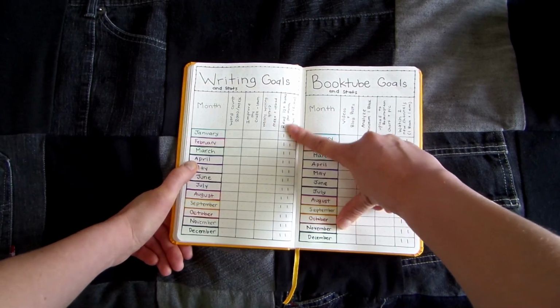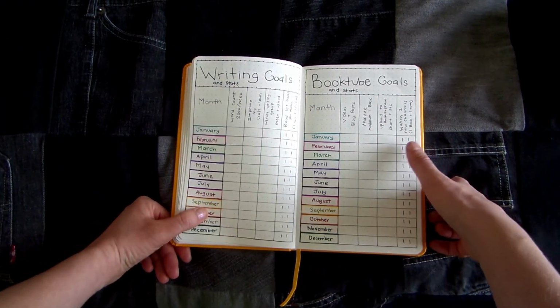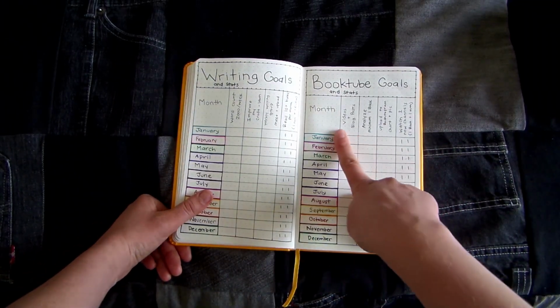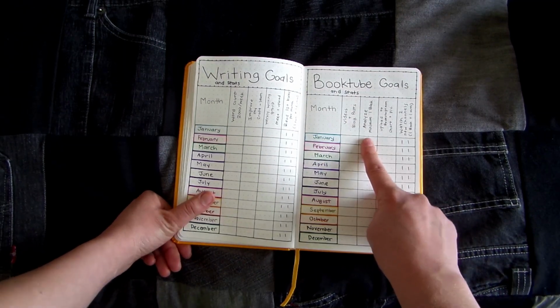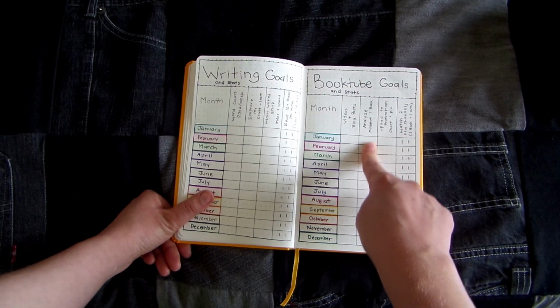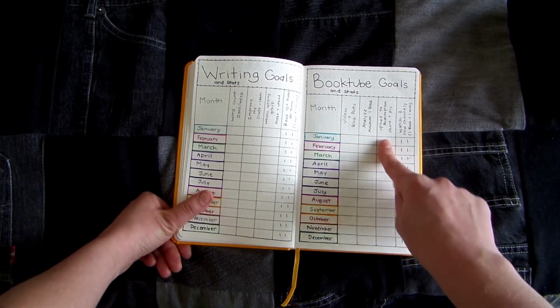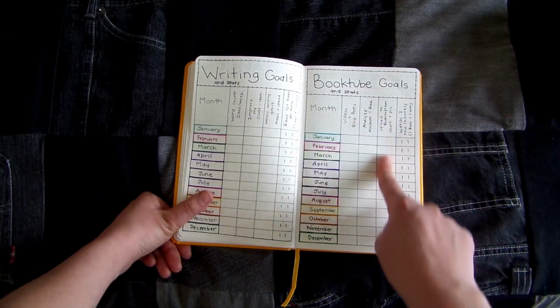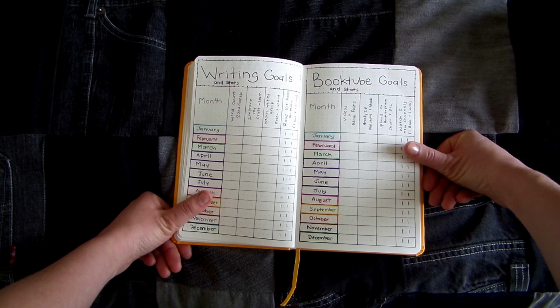And then I'll keep track of reading, because I think reading is a really important part of writing and learning to write. And then over on booktube goals, I'll keep track of videos and blog posts that I do. I will keep track of my Reading Like a Writer series. I want to do a minimum of 1 book a month. I will keep track of Bookstagram here.